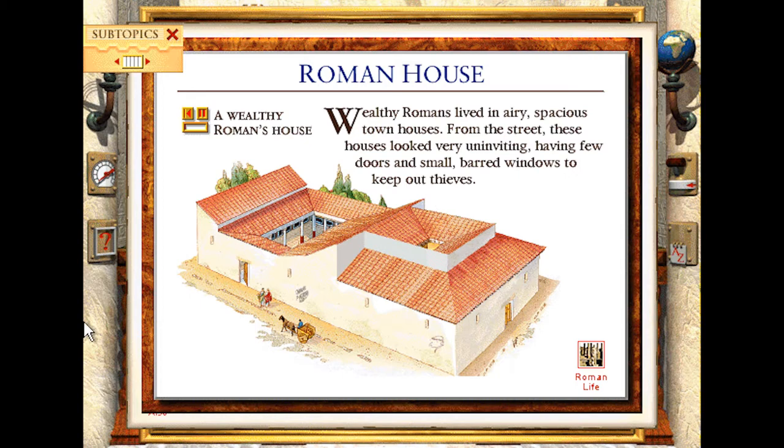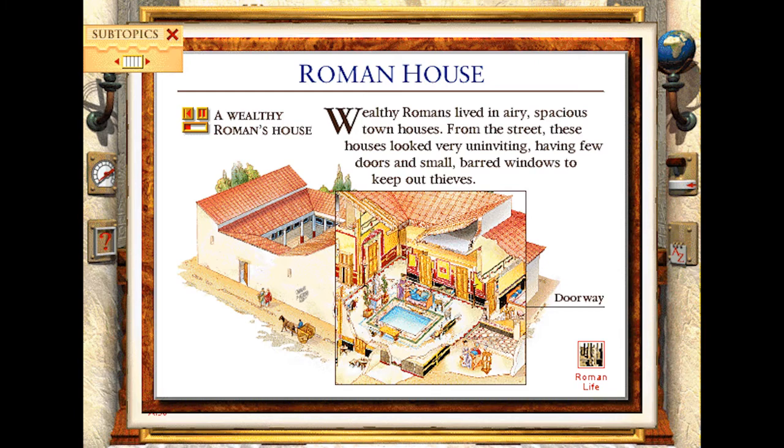From a small doorway on the street, visitors entered the atrium, or entrance hall. This hall had an open skylight and rainwater collected in a shallow pool.